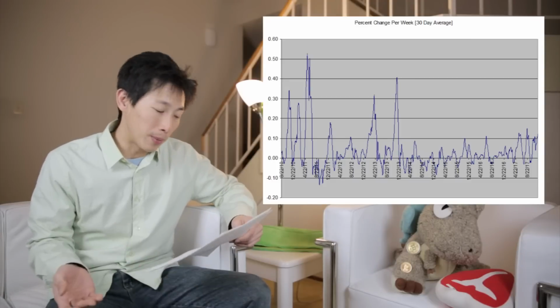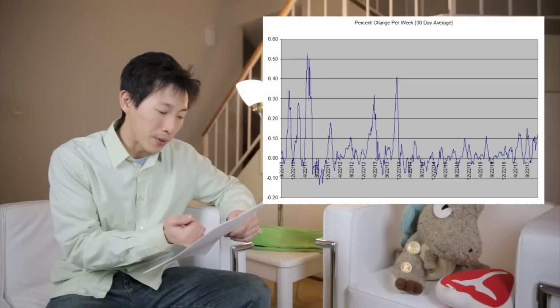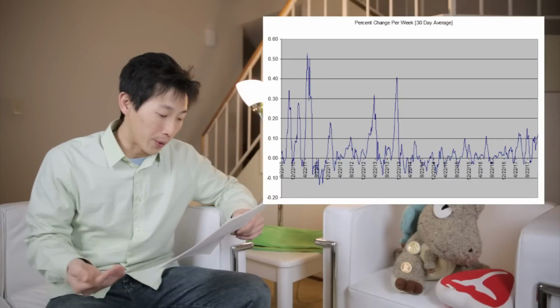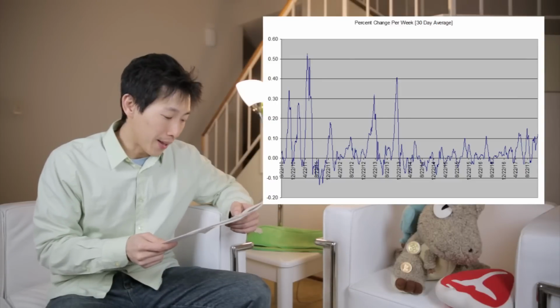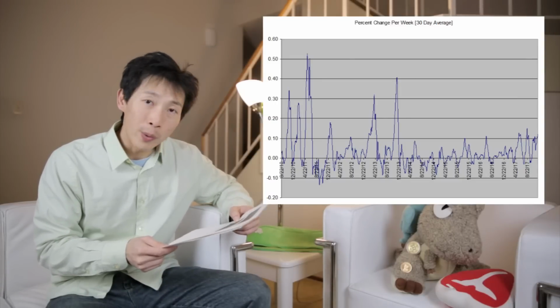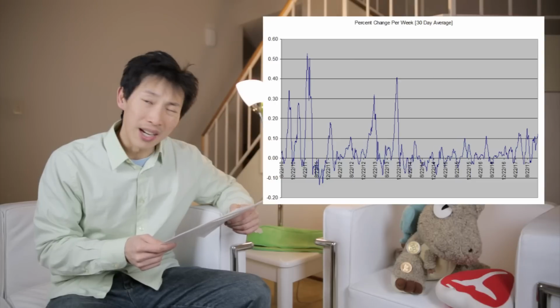Now you can see the next bubble here around 2013, where the price gain is about 30% every single week for 30 days. Fast forward to today, which is 2017, and you'll see that the average gain per week, averaged over 30 days, is roughly 10% every single week.